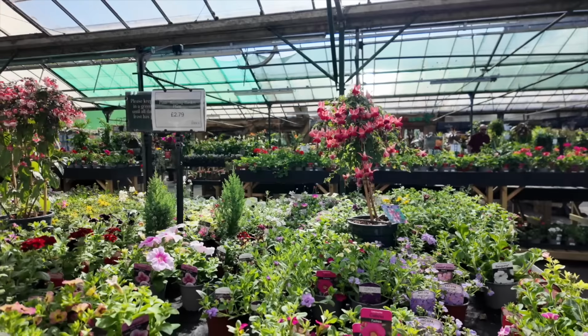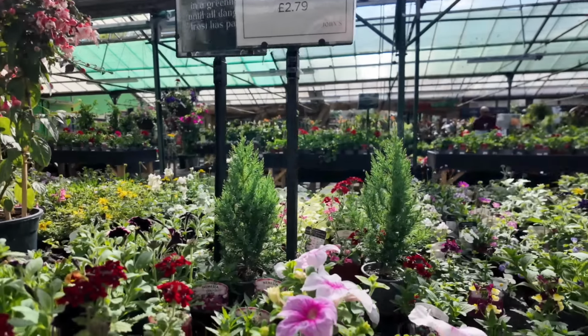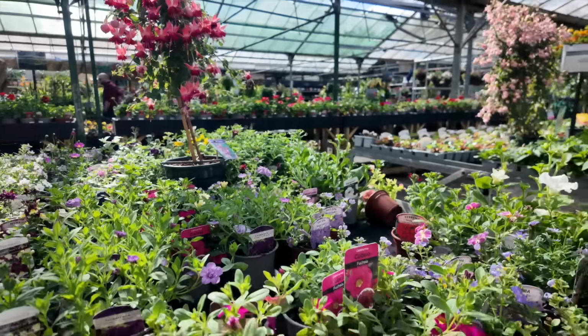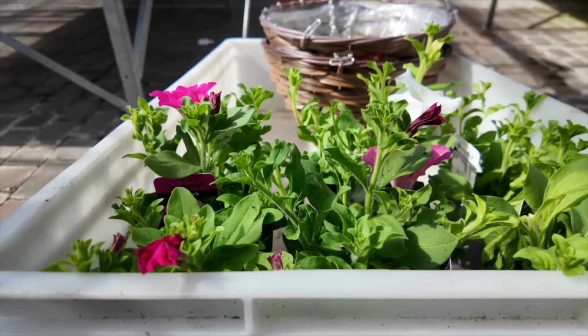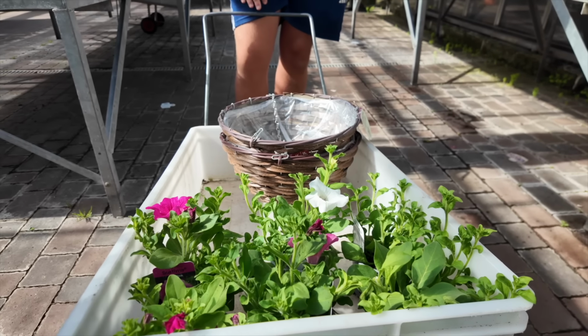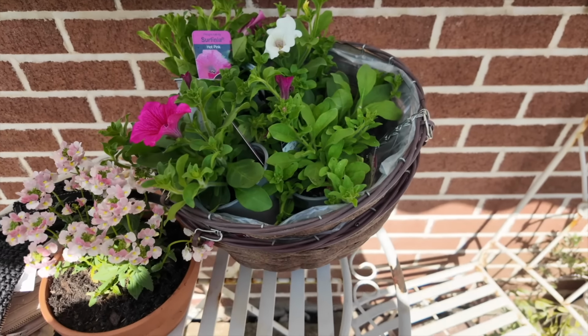So we're just in the garden centre looking for some plants for our hanging baskets, and we're going to get these trailing petunias because I've seen a TikTok on them and we can make them look so good, so I'm really excited. So we've gone for 3 white and 3 pink ones. We've got some hanging baskets, and I'll show you what they can look like in a minute, but that's what we've got. Okay, so we've got the petunia hanging basket stuff.